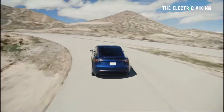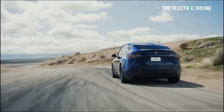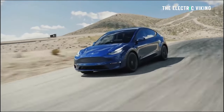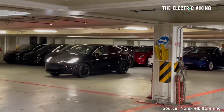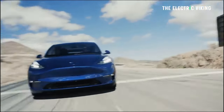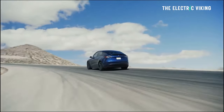They increased the Model Y's price by around 2,000 euros in some countries over the last couple of months. But we know Tesla are number one in most countries right now with the Model Y. It's the best-selling EV by a mile in most countries. So you can see why Tesla did that in Europe. It is surprising to see them do this in America and China.